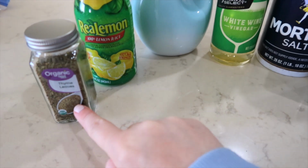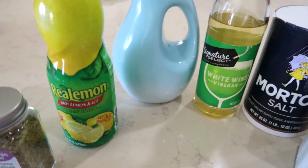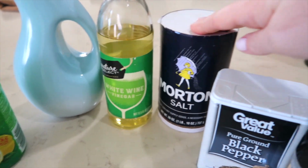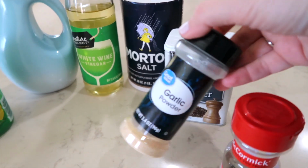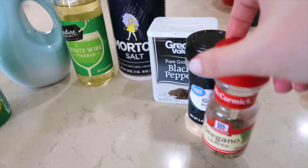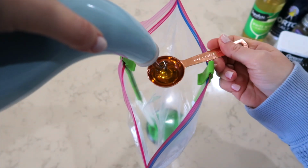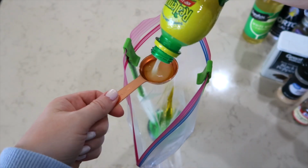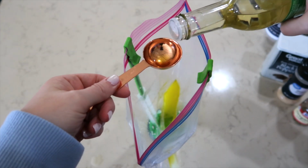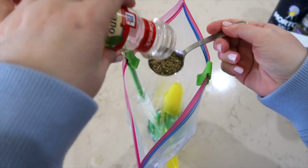I have thyme, some lemon juice. Yeah, there's enough in there. Olive oil, white wine vinegar, salt, pepper, and then garlic powder and oregano. I don't have a lot of oregano. I might have to pull my other one out of my pantry. We're starting off with 2 tablespoons of olive oil, 3 tablespoons of lemon juice. You can also use fresh lemon, 1 tablespoon of white wine vinegar, 2 tablespoons of oregano.